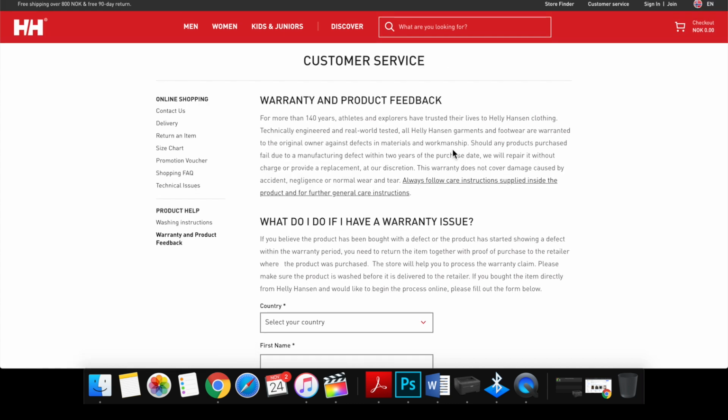Not all warranties are created equal. You really got to look into the company that you're purchasing stuff from and see if their warranty is something you agree with, something that you want to pay for, or is it completely 2-year bullcrap, kind of like this Helly Hansen one. It's not that good of a warranty. 2 years, original owner only, not that good of a warranty, but still better than nothing. Some companies have no warranty.